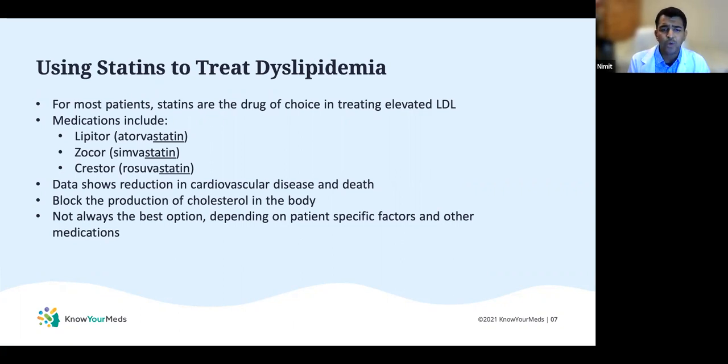The reason we call them statins is that the medications in this class have something in common. Common medications in this class are Lipitor, the generic name atorvastatin, Zocor, the generic name simvastatin, and Crestor, the generic name rosuvastatin. What you'll notice is that the ending to each of those generic names is statin, statin, statin. This is why we call this class of medication statins.